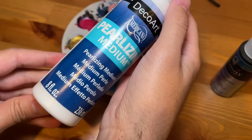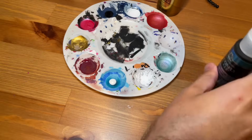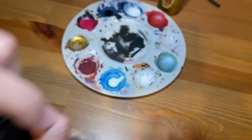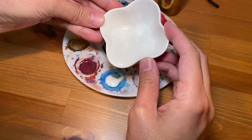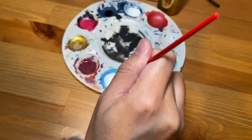So there's that. All right, now I'm going to mix up some paint for the pearls, like a shiny top coat. I'm taking this pearlizing medium. It's just kind of like a pearl paint. Adding some of this folk art dragonfly glaze. I add two different colors: one that's predominantly green, and then one that's got a violet shift.